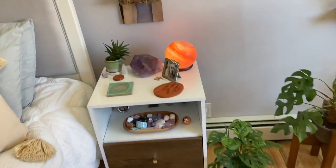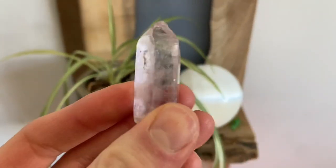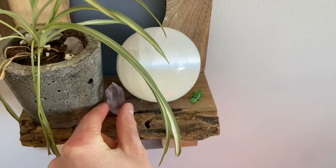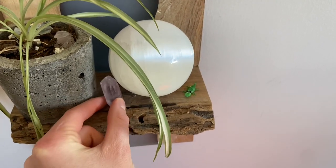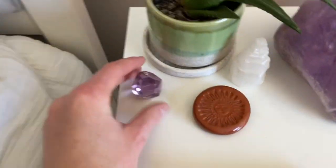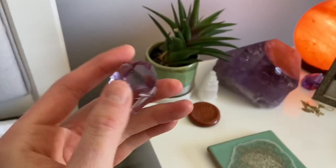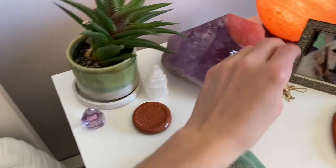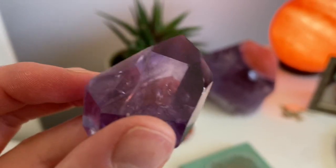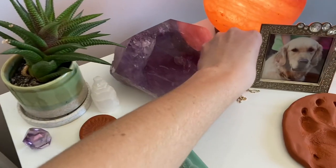Okay. Last but not least is my nightstand, selenite sphere, Bear Cruz amethyst. Super pretty. I have lots of amethyst in this area of my room. Bahia amethyst. Super gemmy and high grade. This is also Bahia amethyst. You can see those color zoning phantoms.